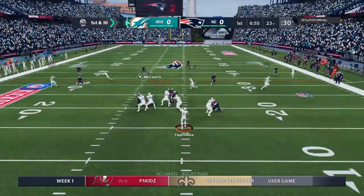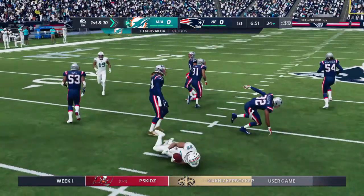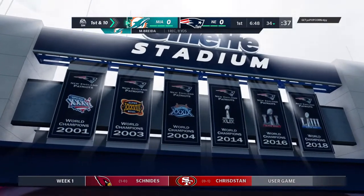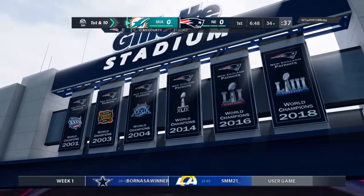Here's Tagovailoa on first and 10. Complete to the running back, Matt Breida. And he'll be corralled right around the 34. A gain of 11 to kick off the drive, and it's a quick first down. 11 on the play. Nice little nifty play for him there.